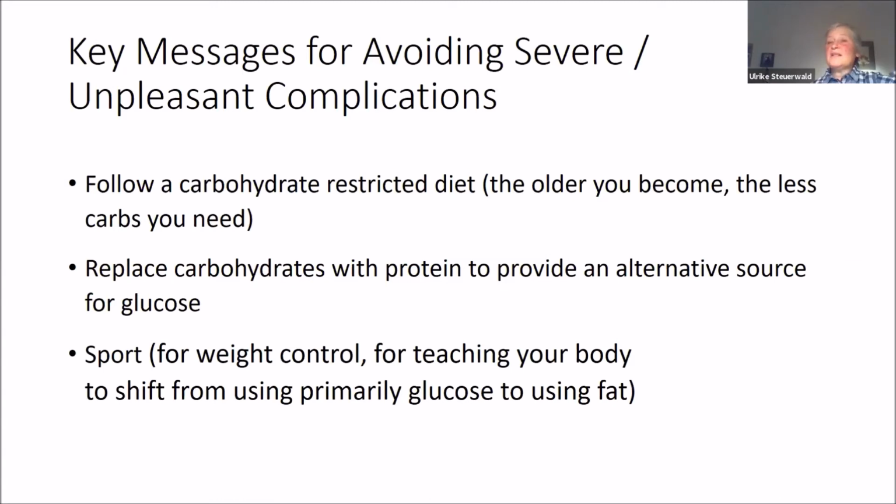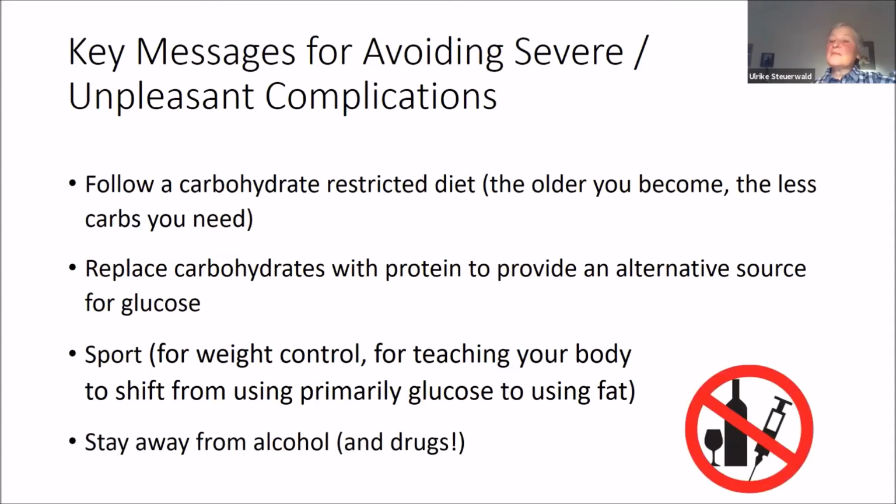Very important, try to exercise. Exercise is not only important for healthy people, it is very important too for glycogen storage disease people. If you exercise, you teach your body to use fat instead of glucose. That will make you more and more independent from eating sugar. And that helps your body again to reduce your carbohydrate intake. And stay away from alcohol and drugs. Those are the 4 rules you should follow, and that will help you to stay well.